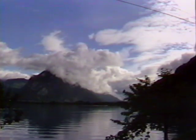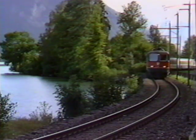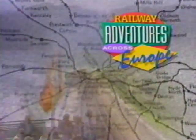The beginning of the trip takes us along the lake. Small train stations dot the banks of Lake Thun. BLS local trains stop at each station. But the high-speed intercity trains blow quickly by. Trains from the Swiss Federal Railways and from France, Germany, and Italy share the rails to the BLS. On this line, the changing scenery is briefly broken by an occasional tunnel. The town of Spitz and its medieval castle lie ahead when Railway Adventures continues.